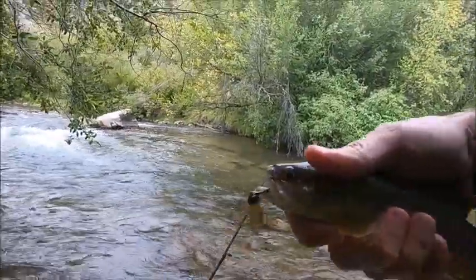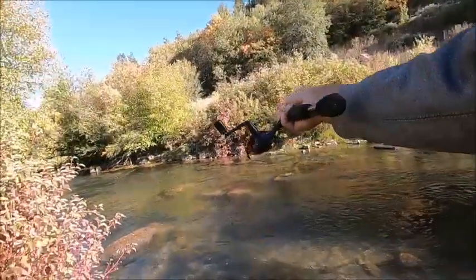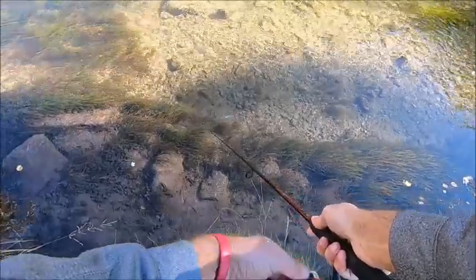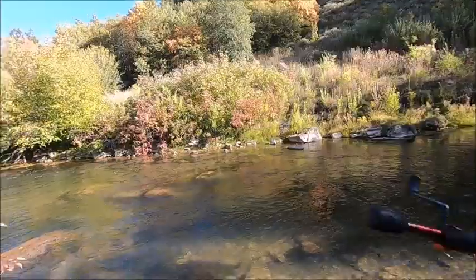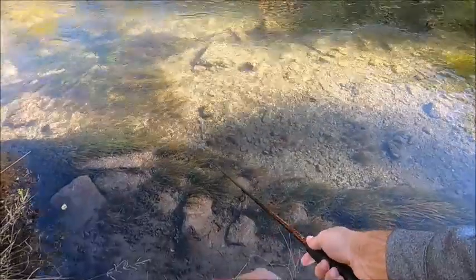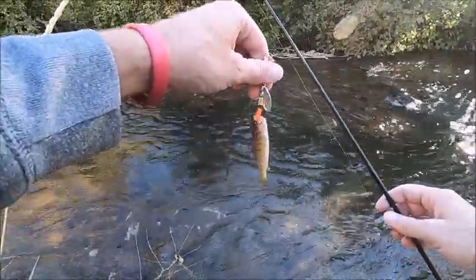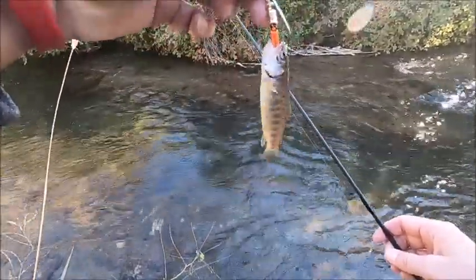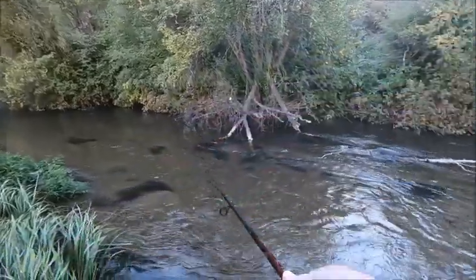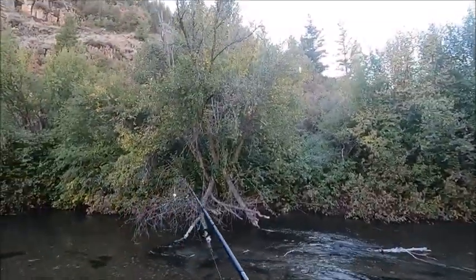All right guys, first little brown of the day. Not a very big guy. We'll get him unhooked and get him back in the water. Guys, I'm almost embarrassed to show you that. Look at that minnow. That's not as big as a lure, for crying out loud. But we'll get it taken off and thrown back in the water. Another little tiny guy followed it right there at the very end.